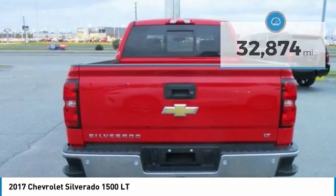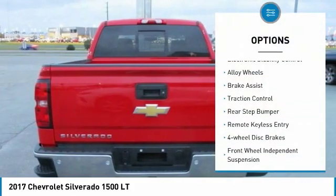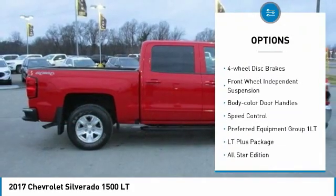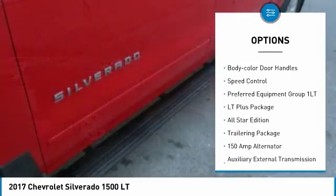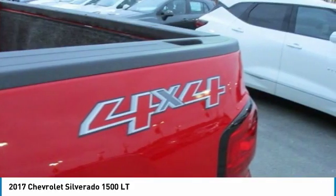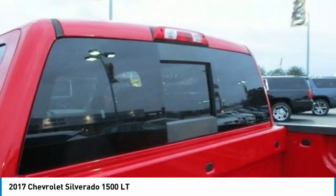Here are some of this vehicle's great options: electronic stability control, alloy wheels, brake assist, traction control, rear step bumper, remote keyless entry, four-wheel disc brakes, front wheel independent suspension, body color door handles, speed control.